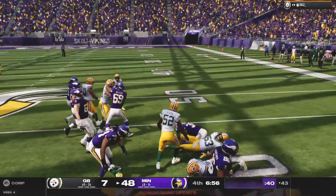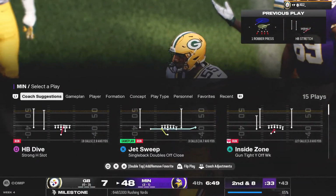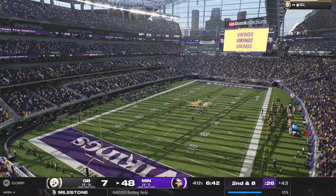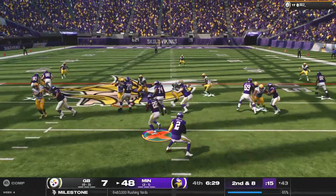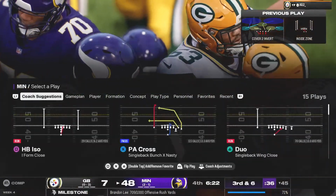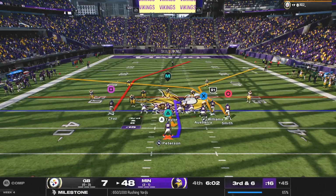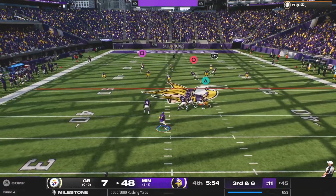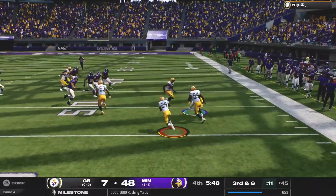They'll turn and hand this one off. He'll be taken down after a gain of 2. Set up third down. Throwing, Taylor. Oh, trying to keep the play alive, but it is intercepted.